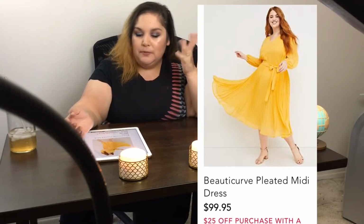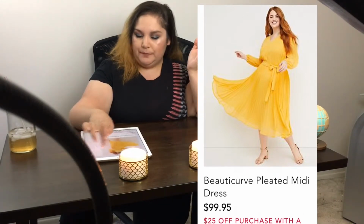It is $99.95, so again, their collaborations are always a little bit more expensive because of course they have to pay the collaborator, and a lot of times these things do sell out. So could you get it on sale? Maybe, if it's not the most popular item, but things do tend to sell out, and they didn't restock a lot of the stuff for the Girl with Curves collection, which I wish they would, but they didn't.